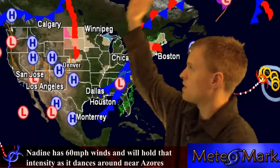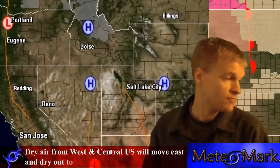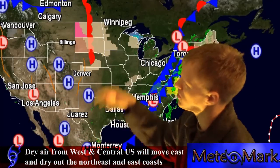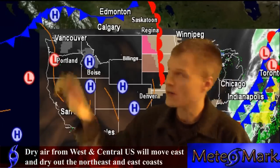We're going to start with the west coast. You can see not much happening out west here. And before we go to the surface overlay, let's take a look at the water vapor loop. Look at all this dry air in the western United States. There's no moist air going on at all.